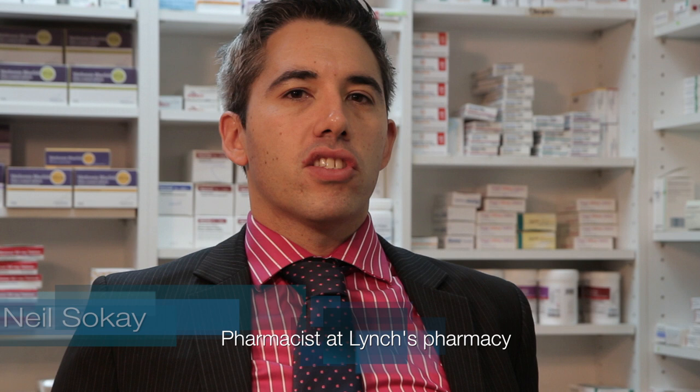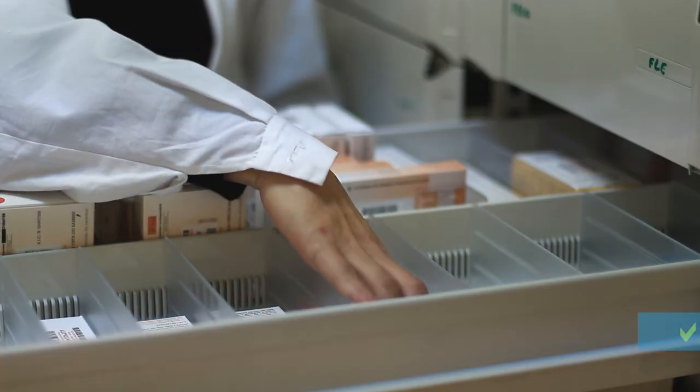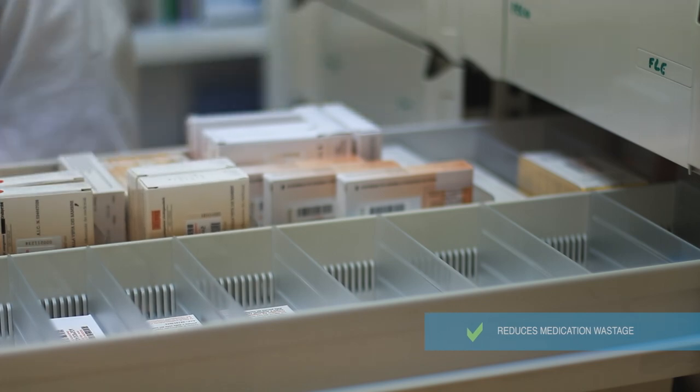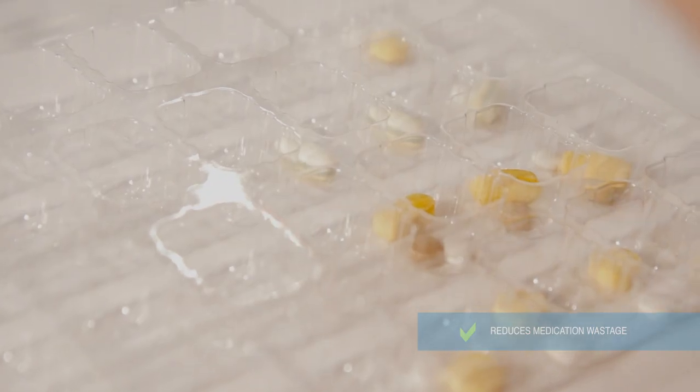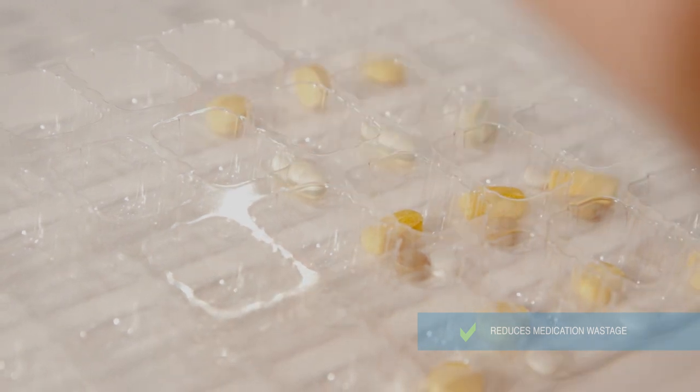Everyone that we've introduced to New Life has enjoyed the benefits that it offers. It makes it a lot clearer to patients. If the medication is changed midway through the cycle, the pharmacist is able to do that in store. All you have to do is pop the seal and take out the medication and put the new one back. It's far less labor intensive.